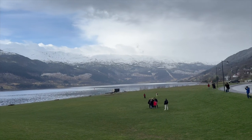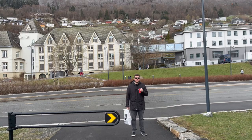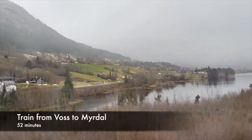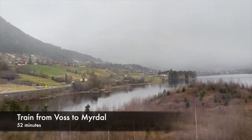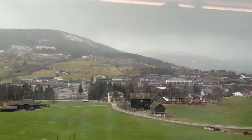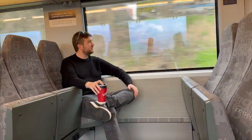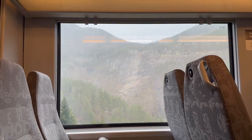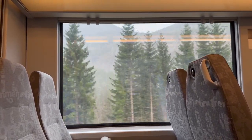But again, extremely scenic and stunning. And we were off to Myrdal, which is our next stop before we would get the train to Flam. We were looking around, a lot of greenery, a lot of houses, a lot of built up areas, really, really gorgeous, before then going into a bit more colder weather, which we had no idea we were going to be going into.